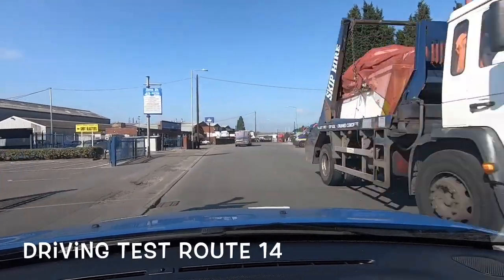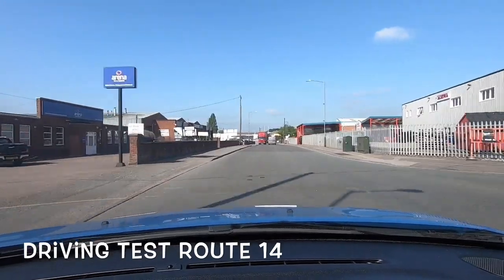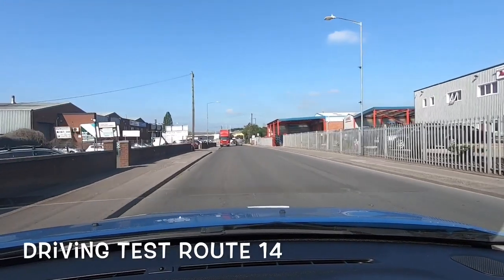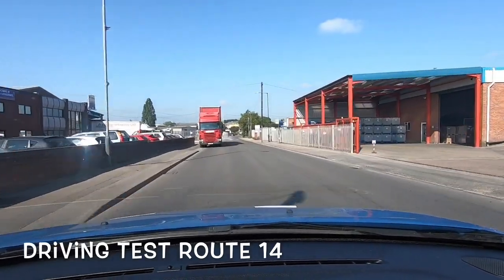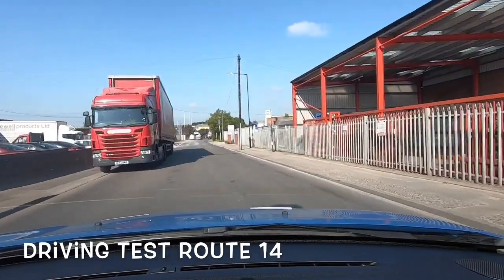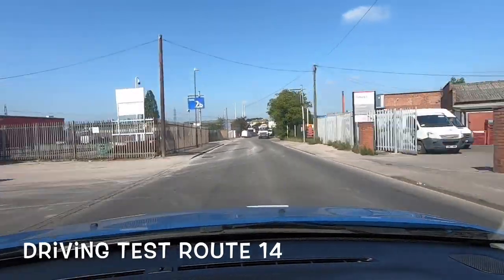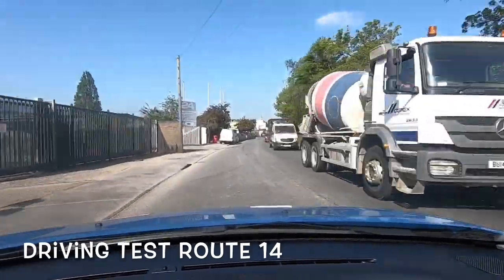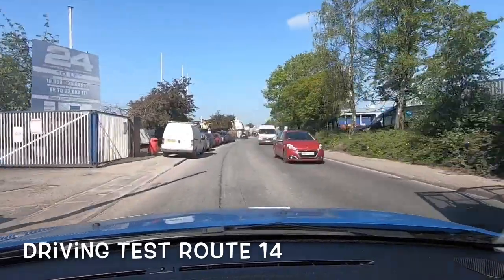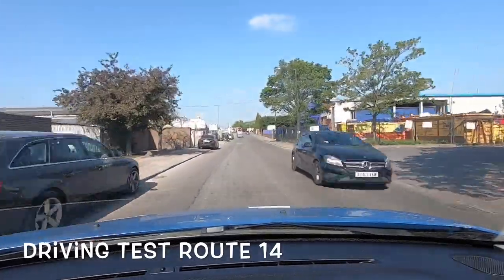Hi guys, this is route number 14. This is our third attempt at filming route number 14. We've had some camera issues, but it looks okay at the moment, so let's hope that this one works. It's route number 14 of 15, so this is the penultimate one in this series, and it's the Coventry test route.